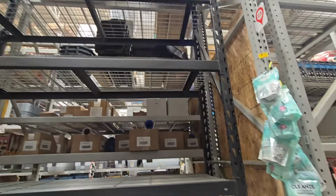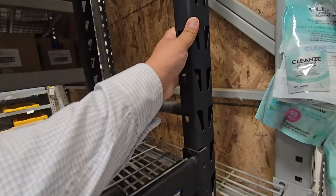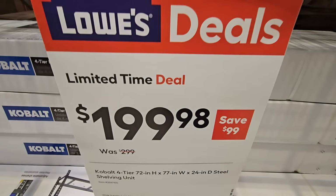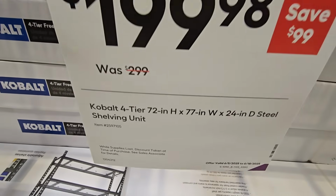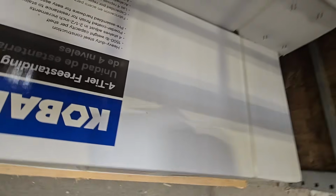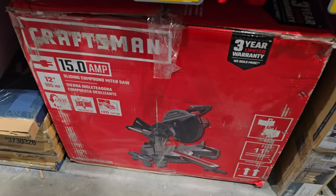All right, they got this rack. They got this rack on sale for the deals. It's actually pretty decent gauge. Pretty heavy duty. $199.98 down from $299. This is a 4-tier 72. Now this one, when you're buying something like this, you do have to look at the weight capacity per shelf. So this is 1,500 pounds.